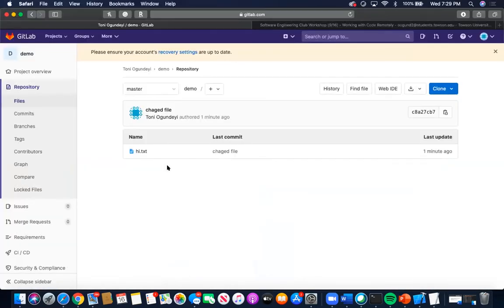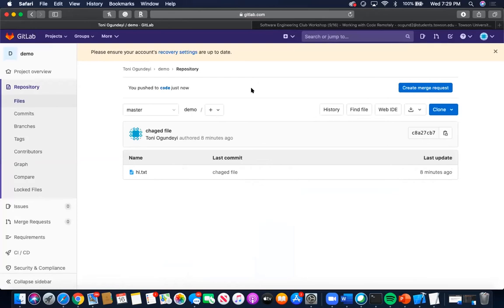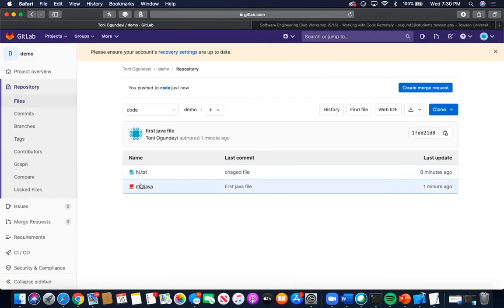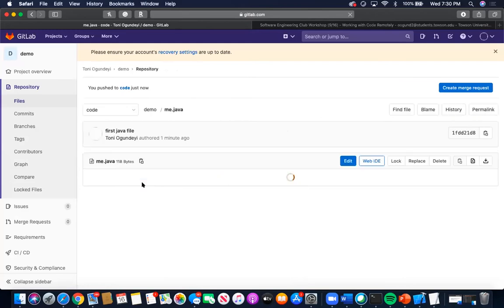So if we go in here right now, you see it's actually pushing. Okay, so the master branch doesn't have it. As you can see here, my master branch only has my text file. But if I go to branches, I see I have a code branch. Click my code branch, and you can see here's my Java file. Let's open her up. Boom. So it has the code that I put in there, the code that I wanted.